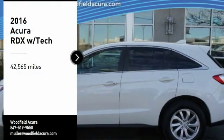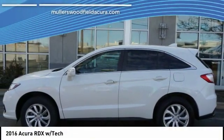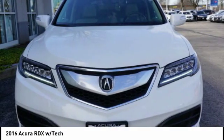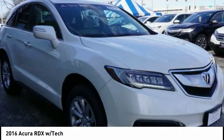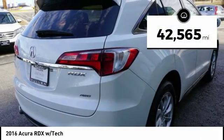We are pleased to show you the 2016 RDX. Viewed as Acura's answer to BMW's sporty X3, the RDX offers a stylish interior, plenty of sport, and a nice amount of utility. This vehicle has less than 45,000 miles.